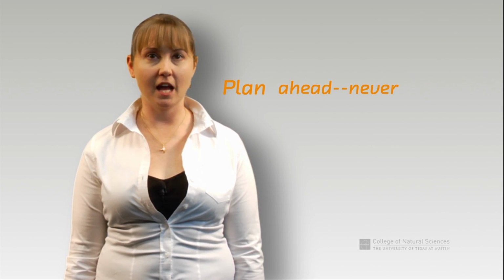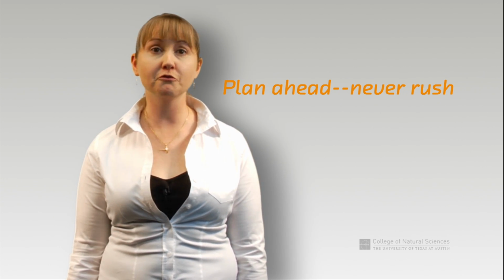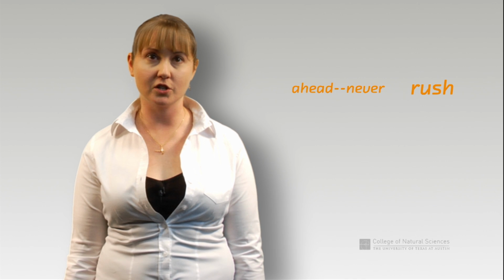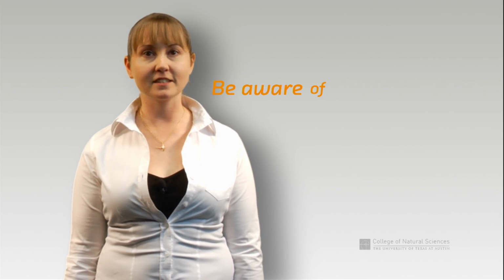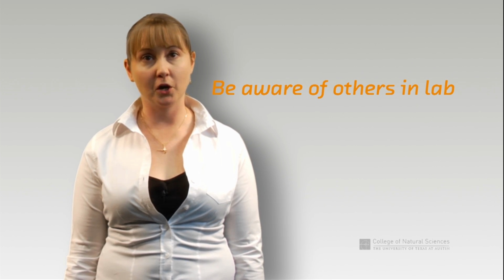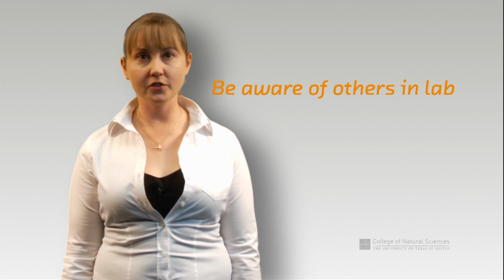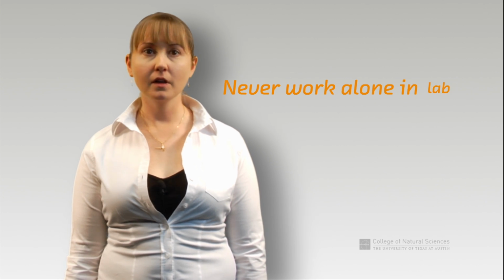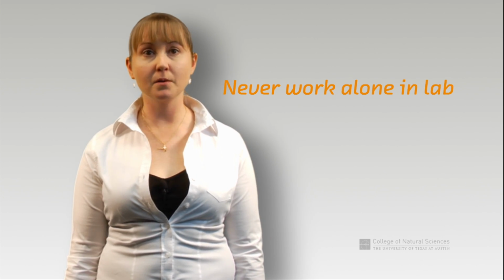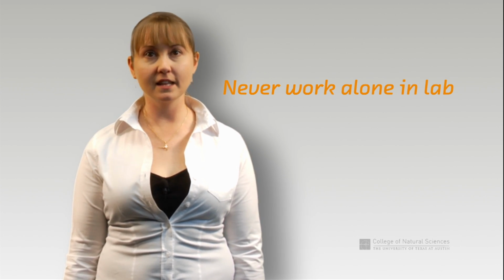Prepare for lab ahead of time so that you do not have to rush by looking up chemical information and familiarizing yourself with procedures. Maintain safe practices when others are working in lab, even if you're not actively setting up an experiment. Make sure that you are wearing personal protective equipment when others are working in lab around you. Never work alone in lab. Make sure you have contact numbers and emergency numbers when working late. Be sure others are planning to stay as late as you and know how late you're working.